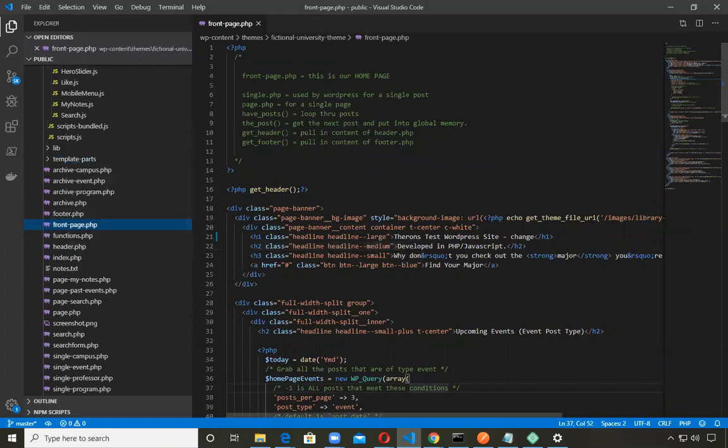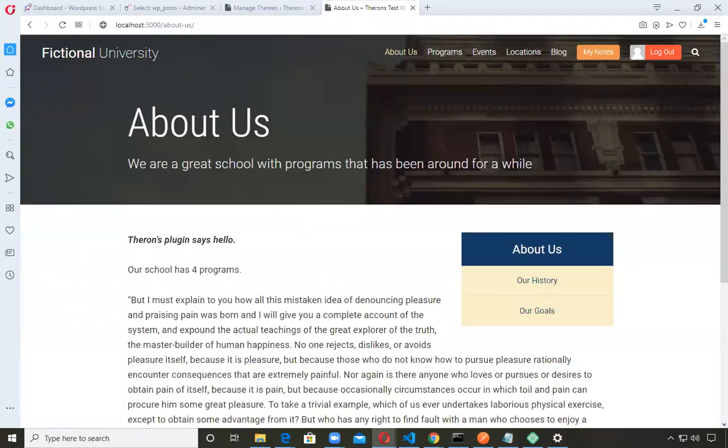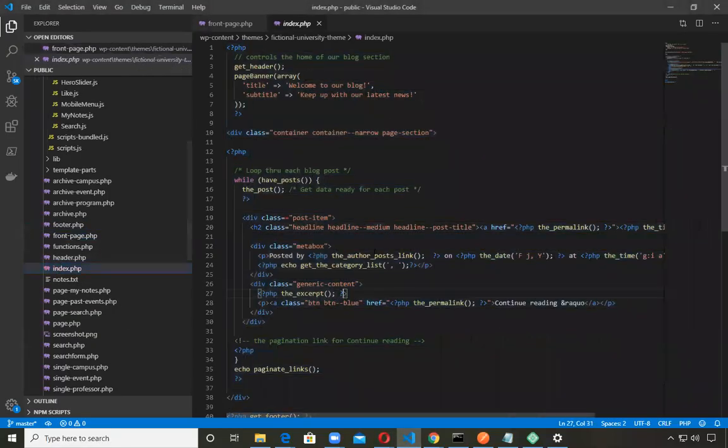When you're using posts like pages and blogs, out of the box, WordPress has naming conventions. A lot of these pages are brand new PHP files that I've created. But out of the box, if you're displaying pages or even the blog, you're going to get the default rendering, which is index.php.